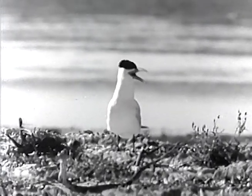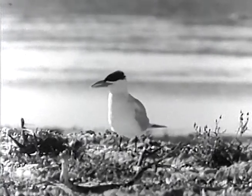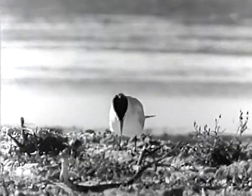This we're seeing now as a displacement activity. The bird doesn't know whether to flee or to come back to its nest, and it displaces its nervous energy into a mock feeding, bowing action.